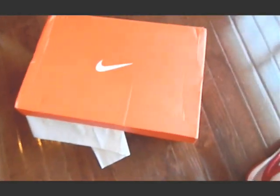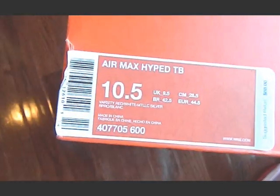Even the Nike box itself is just amazing. I mean, what more can Nike do? You have these creases and everything. I mean, they just add to the box and shoes' price and explain why these shoes are $50. So, the shoes.